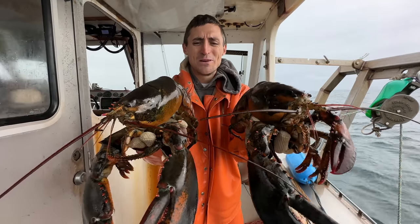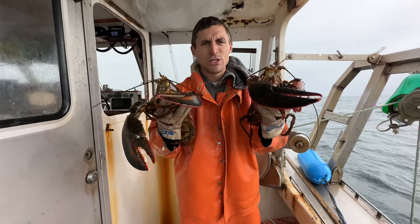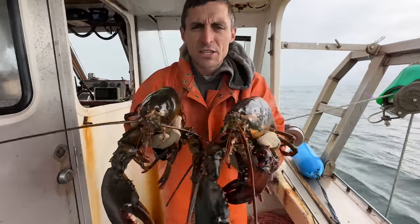Check out these two beauties right here. Great big females. We've still got 350 traps left to go. You'll see more of these girls later, but let's see what's in the rest of the trap.